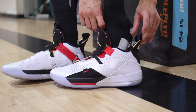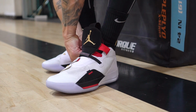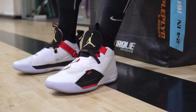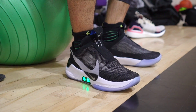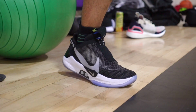As far as speed when first lacing up, the 33s are a little faster, although they're not the fastest, because you need to unstrap the red strap and restrap it. But once you do that, it's pretty quick. You just pull on the cord and it tightens pretty fast. With these, you step in and it automatically goes to the tightness you have selected. It takes a little bit, but you don't even need to touch the shoe. They definitely have their pluses and minuses.